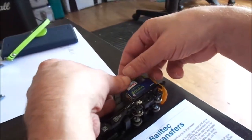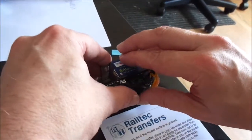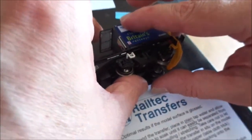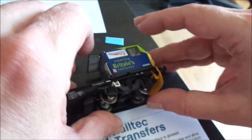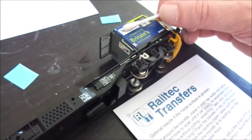Okay, so I think I've got it roughly in position. Put it on. It's slightly wonky, but as you can see, I can move it around because it's still sitting on a little film of water. Oops. Where are we now? How's that? Down a bit? Yeah, that looks good. Okay, and then our little cotton bud. We'll dab the excess water off.